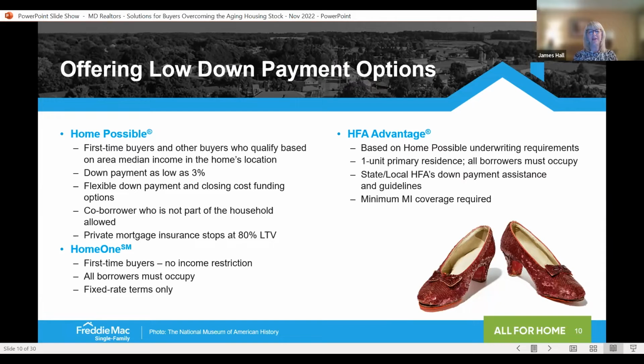And Jim, if you'd like to help out in this space, especially to point out some of the key criteria. These are all 3 of the low down payment mortgages: Home Possible, Home One, and HFA Advantage. Home One is the only one where one of the buyers has to be a first-time home buyer. The other two can be first-time or repeat borrowers. I always sell the HFA Advantage. If any of them, HFA Advantage has all the bells and whistles, and if your client is eligible for it, I would go that path all day long.